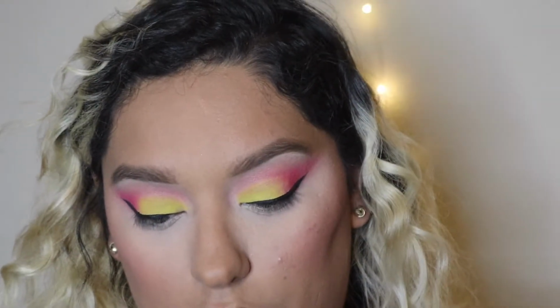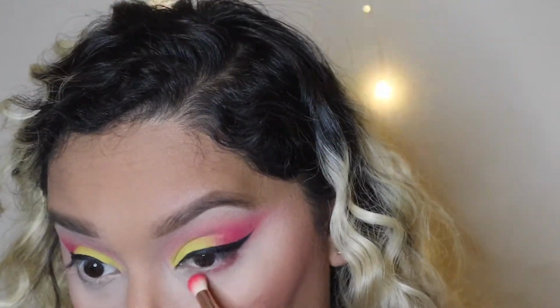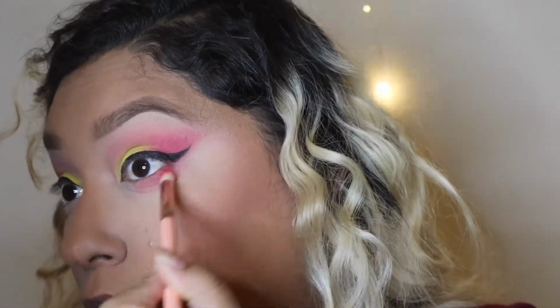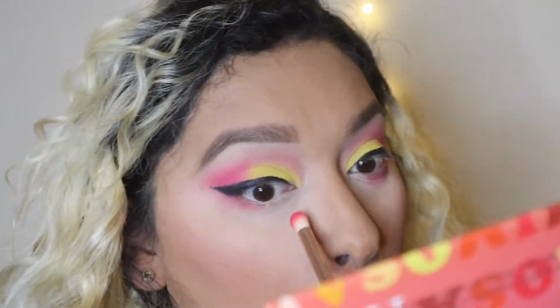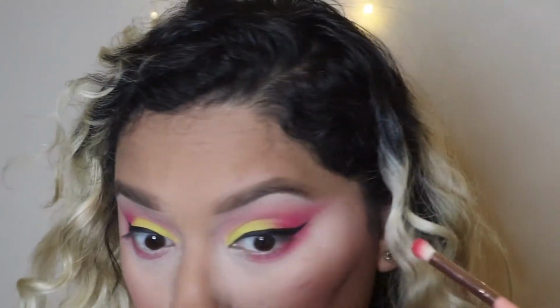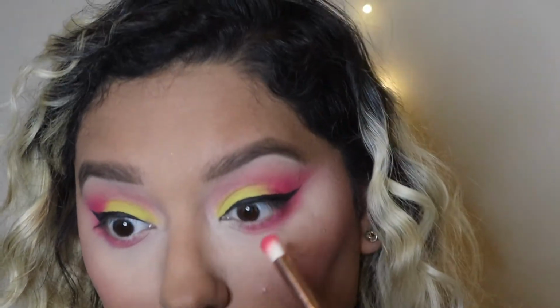Okay, before we finish off the rest of the face, like with my highlight, I want to jump back into the eyes, and we're going to dip back into this first pink one right here using that same packing brush and my left hand. Going into this deeper pink right here, I'm just going to go ahead and run that on the lash line as well.